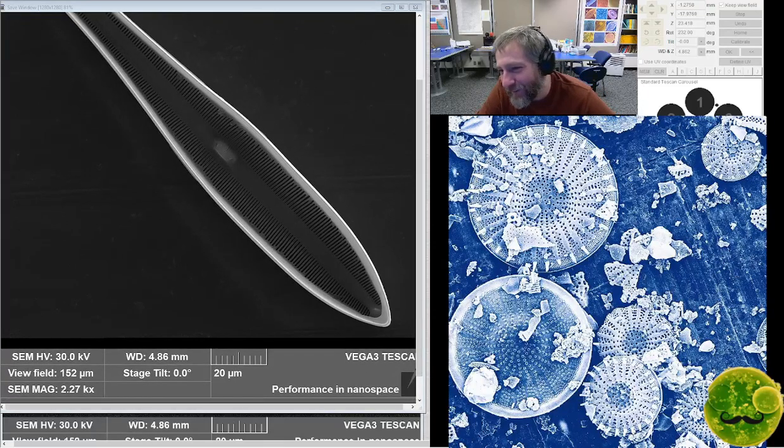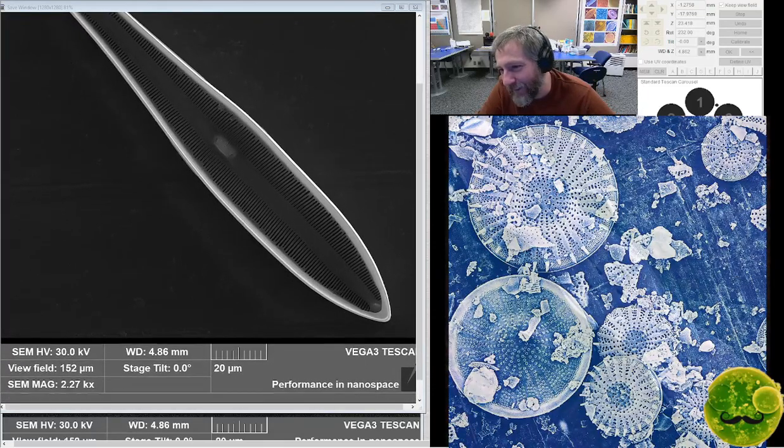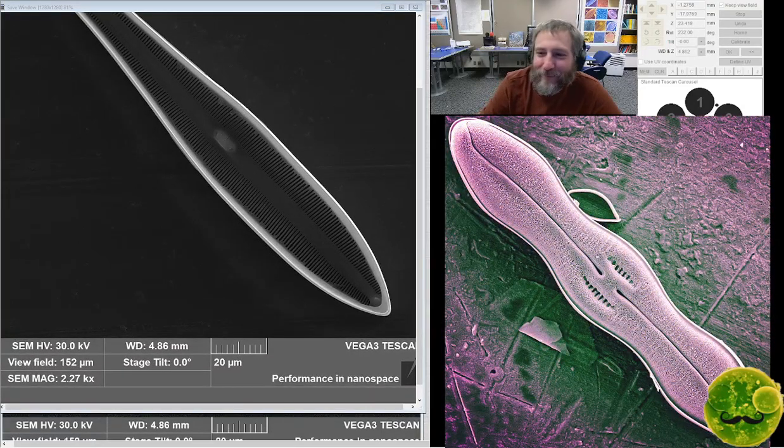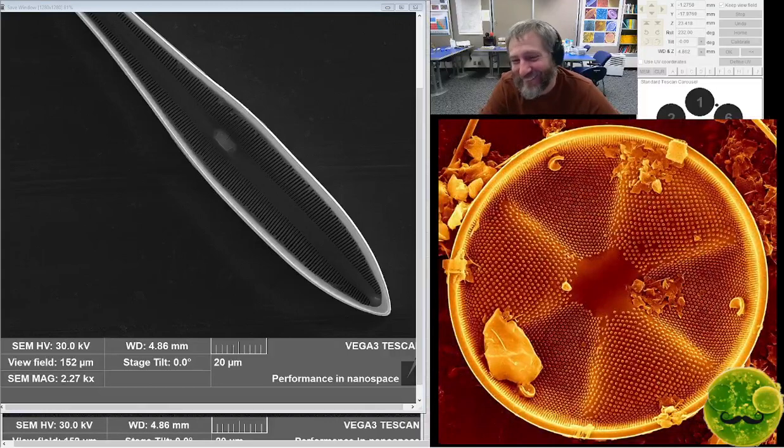Anna, I'm here looking at hundreds of Platessa houstoni, and I need different samples. I'm sorry for you, but Platessas are kind of cool. Kyle, XY is diatomaceous, I guess.